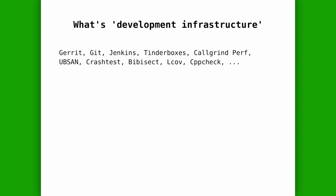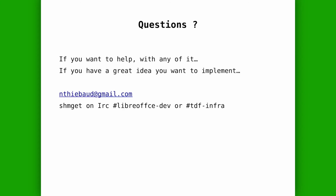CPP check, and CPP check is not under Jenkins, it's running on a different VM. But there is some idea about post-processing we needed to do on this, so I'm probably going to bring it under the CI umbrella. All right, any questions?